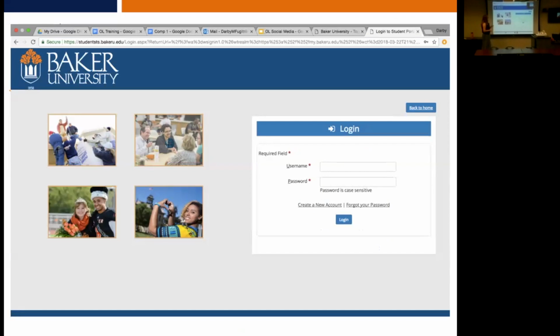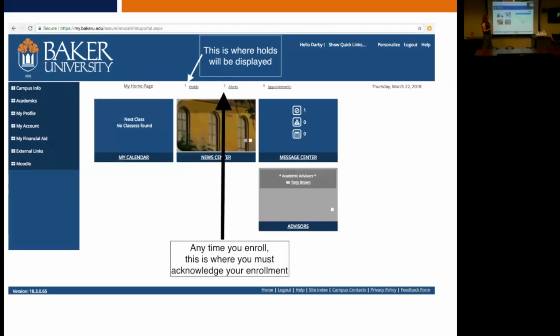So the Baker portal is going to come up with this to start you out with, and it's going to be the same username and password that you were provided with at the very beginning. Then once you log in, it's going to come up with this screen, and this is kind of where all of your official Baker information is going to be. This is where you have access to your grades, your schedule, transcripts, financial aid, all of that fun stuff.